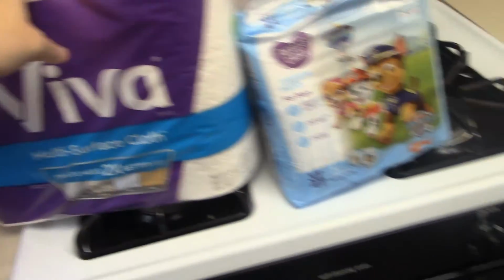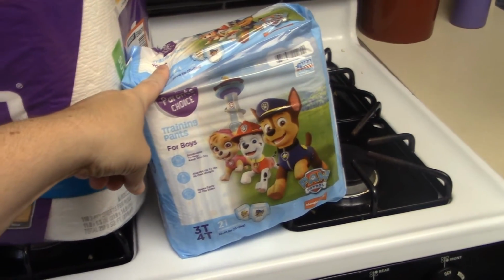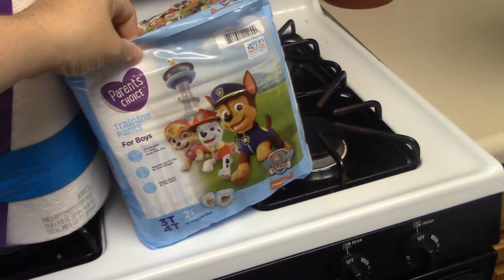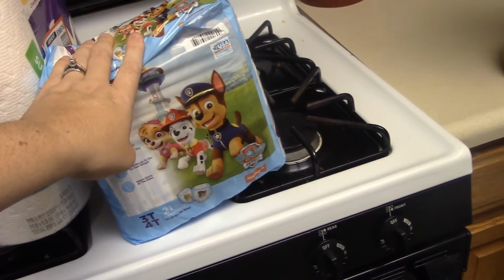And got more paper towels. And here are pull-ups for Reed. He wears these to bed because I'm still just nervous about him being in bed. So he'll keep wearing these for a little while until I'm sure that he is potty trained at night. So that's it. That's what we've got.